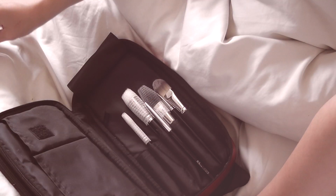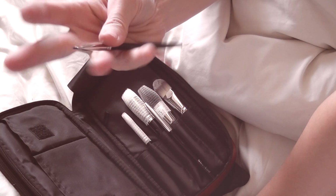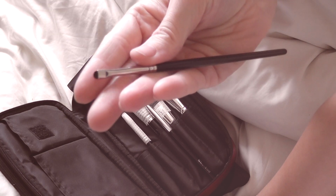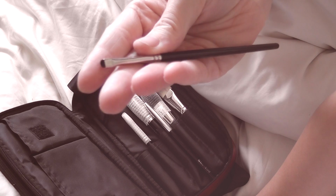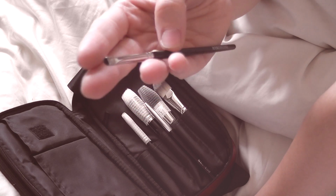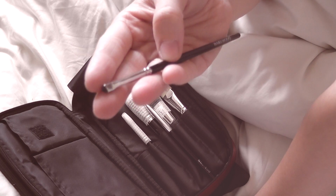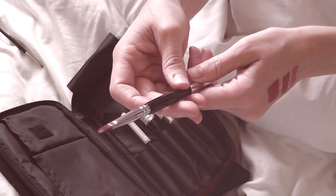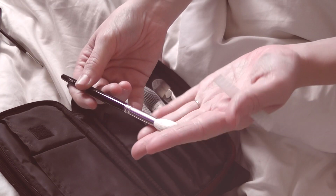But I do have another one which is even more detailed than that, and that's this tiny, tiny, tiny C-shaped, I guess, brush. I guess it's an eyeliner brush. I use this one all the time, it's one of my favourite brushes. Then we've got the eyeshadow lip brush, which I clearly need to clean. Then I've got an eyeshadow blending brush.